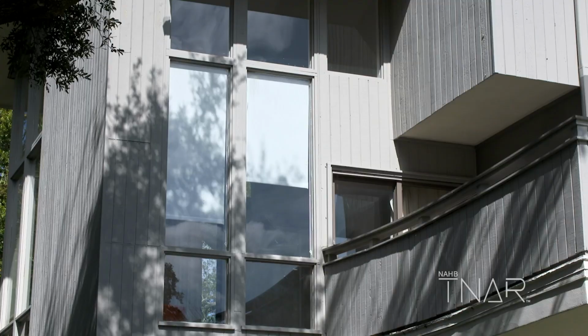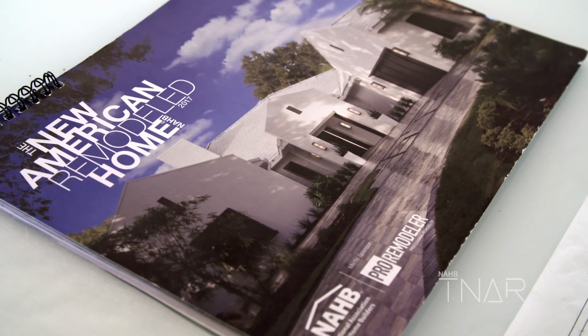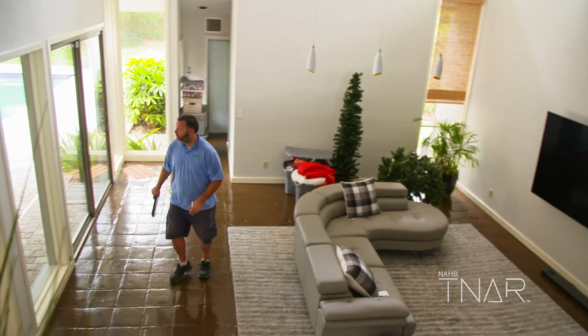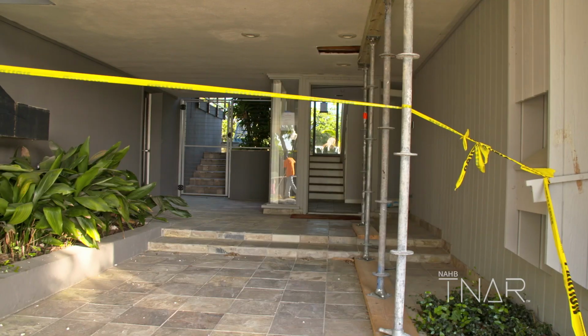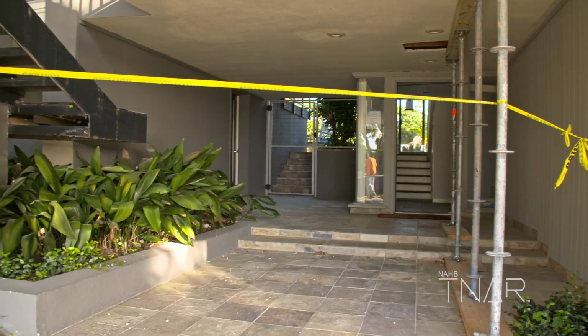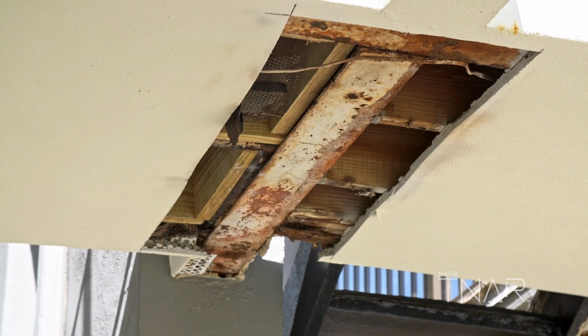We're starting with a home built in the early 70s, and we are trying to update the layout, modernize it for a family in the 2020s, and really open the floor plan up, open the spaces. There were a lot of issues from the original construction of the home. The house was failing in several areas.